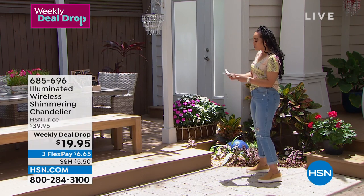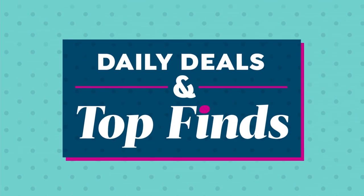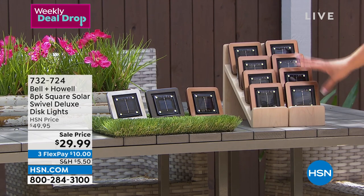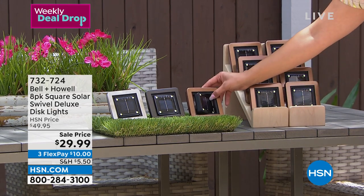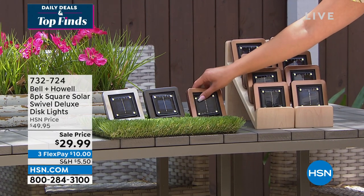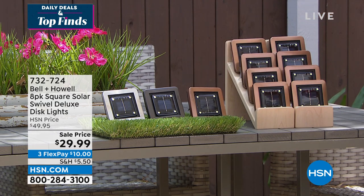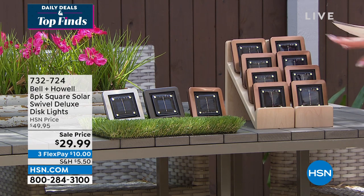And then another thing, we're in our final quantities on this one. This comes from Bell & Howell. A lot of you probably have already seen the round discs that we do. These are solar light discs that are square. But here's the cool thing: you actually get to adjust where you direct the light. That's that beautiful swivel that you get. This is 8 swivel disc lights that you are getting, half off for you today, about the final 2,400 of these.